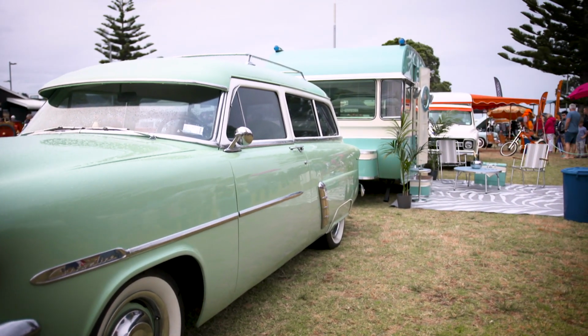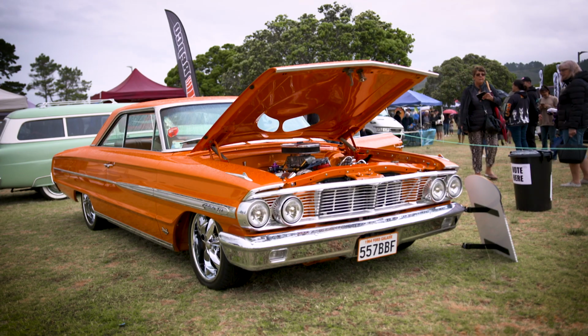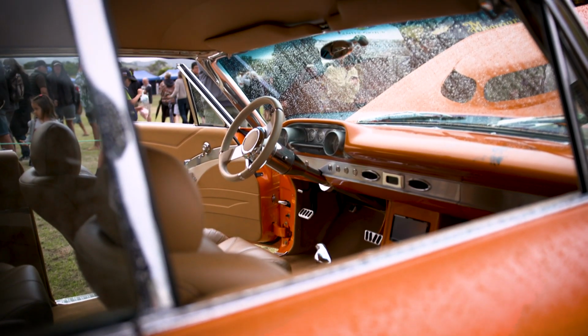Today it's Sunday, the last day of Repco Beach Hop 20, and we're at the Classic Cover Nostalgia Fair, and just about to wind up the 5 days of the festival.